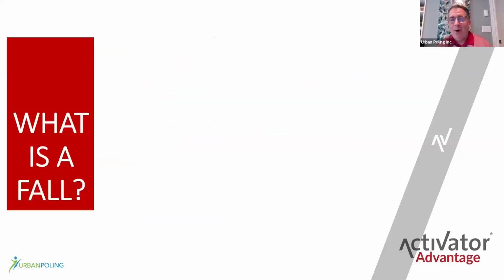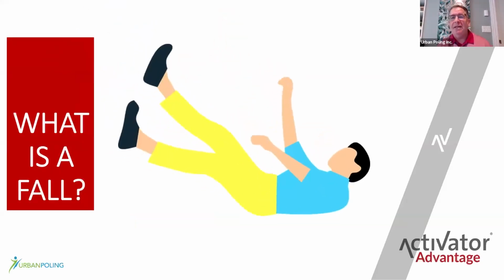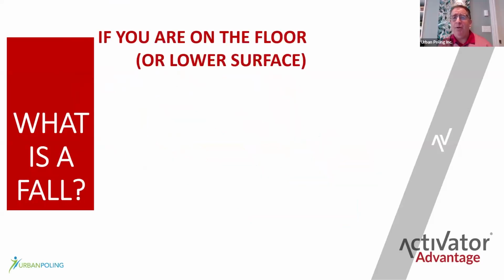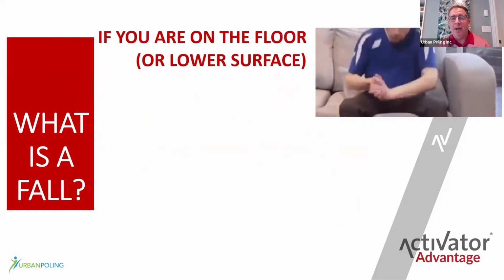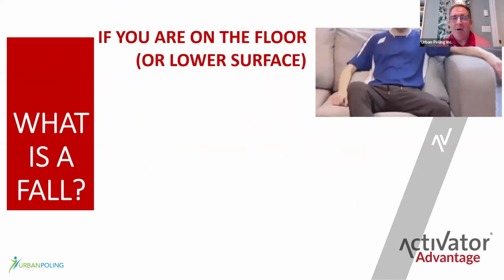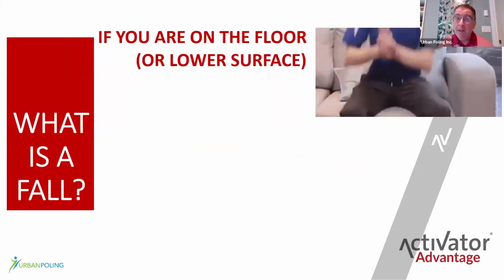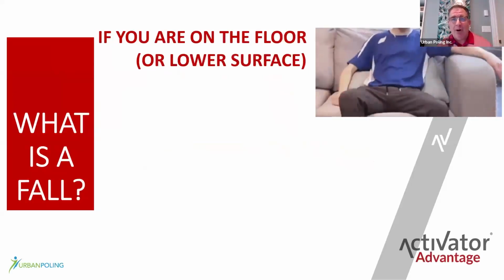So, what is a fall? There are many definitions of a fall that have been published. There are many things that you could think about as falls. Obviously, falling is going down in some way, shape, or form, but it doesn't mean you actually have to fall on the floor. You could just fall to a lower surface. So if you sit down and you plop down on the couch, technically, that's a type of fall, even though you didn't end up on the floor.